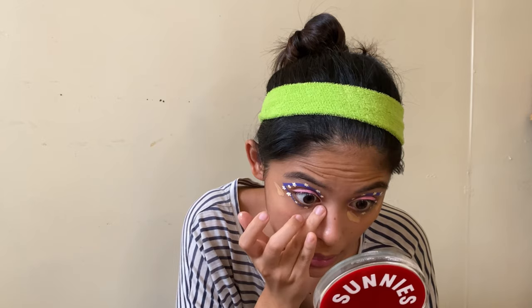Pwede nyo rin lagyan kung saan kayo may blemishes. We shall tap, tap, tap. Try nyo na lang iwasan kung nasaan na yung lines nyo. Pero if kaya ninyong mag-concealer first before doing your eyeliner, wow! Y'all are amazing. I'm gonna add a few more dots. If it's for an Instagram photo, hindi na ako nagfa-foundation. I just double on powder.